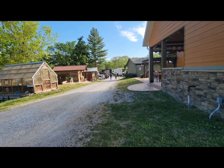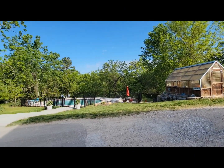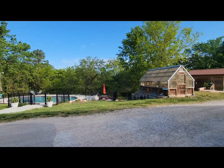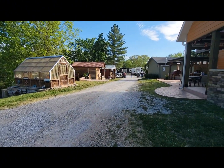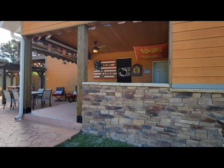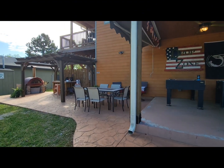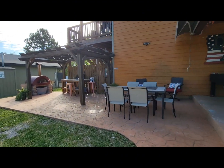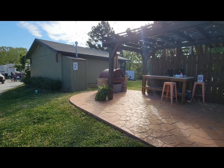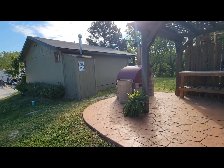They have a pool over here to your left. When it gets a little warmer... it was a little cool this weekend to be hopping in the pool, but we have a nice little pool. It looks real clean. Looks like they have an outside patio area for you to come up and enjoy company, have some beverages, and maybe have a little barbecue. Looks like they have a shower house here for everybody to take showers.